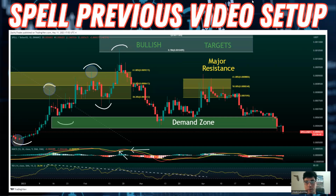Okay, guys, so the reason that this is major resistance right here, these three levels in particular, is because these are the Fibonacci retracement levels, and you use these to identify trend continuation versus trend reversals, right?